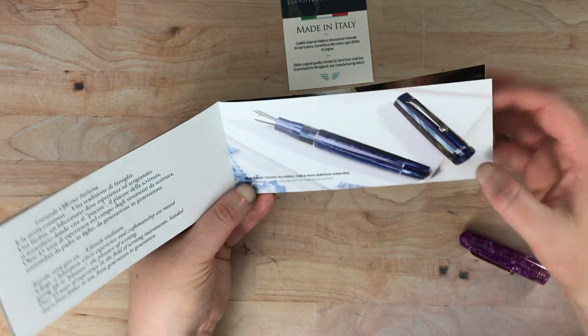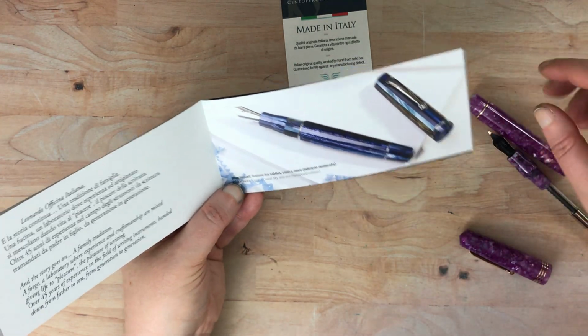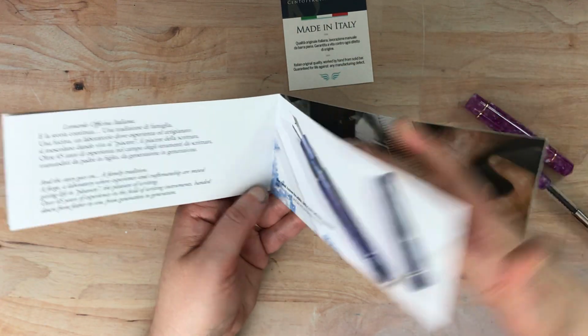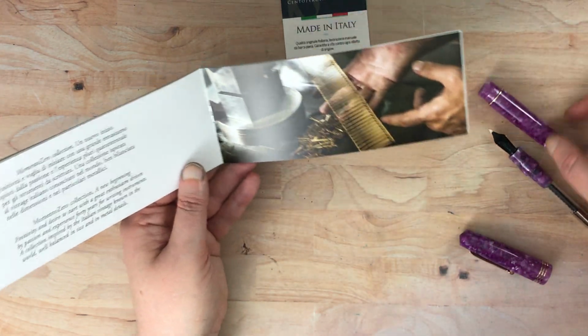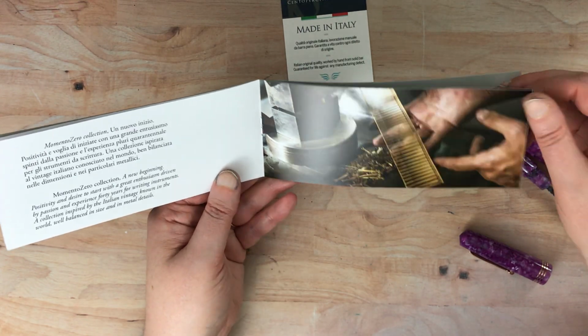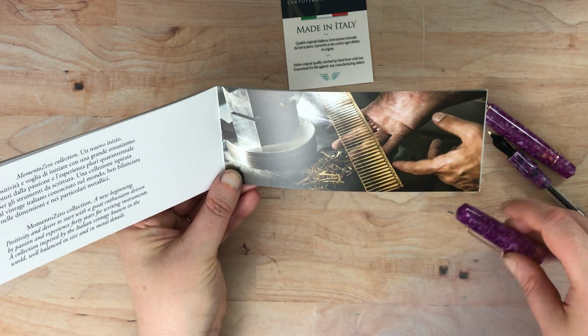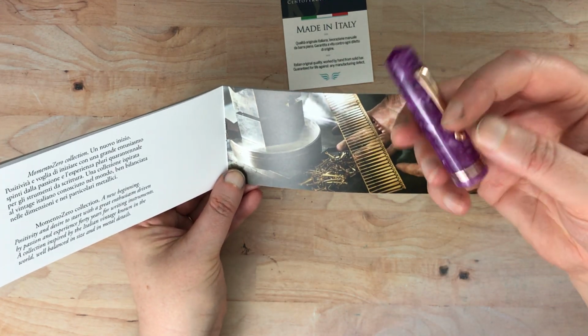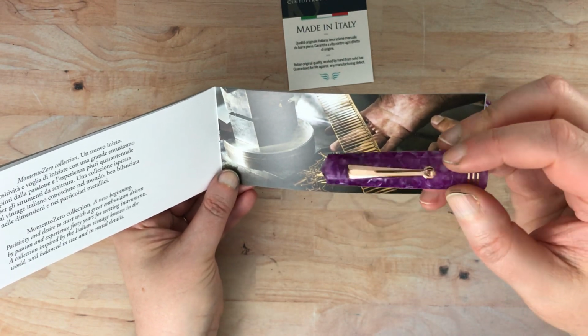This is the blue Hawaii. I was actually thinking of getting the blue Hawaii, but I'm kind of on a purple pen kick lately, and this particular purple is a really nice purple. And then it kind of talks about how some of the parts are made. That looks like the pen clip there. It has this sort of distinctive little round bit here at the end, which is kind of cute.